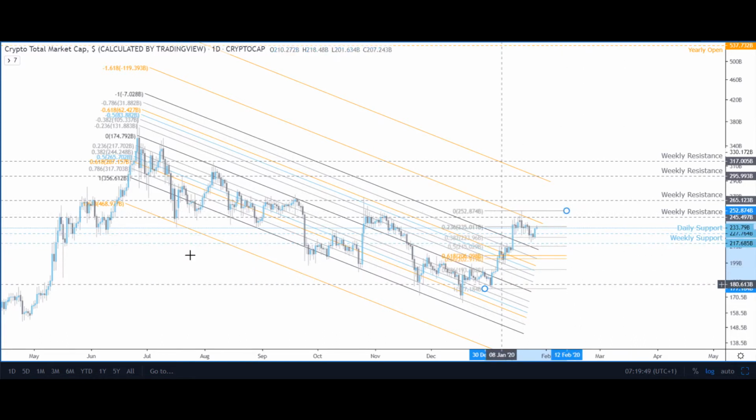Last week I did clearly mention that dips are worth buying. We were thinking that it is a possibility that the daily support might hold, but it's just a standard ABC correction, guys. And you can see the 382 level, it's held up really well. We never had any daily closes below it.